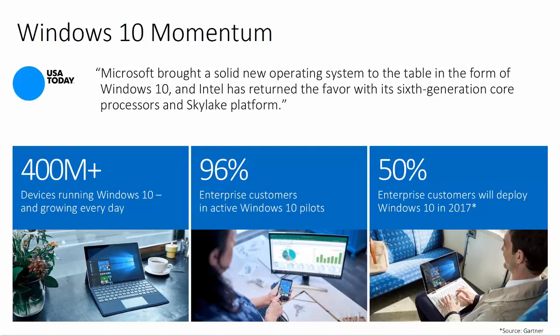Hope everyone's done that. We're finding that most of our customers are embracing Windows 10 much earlier than they had with Windows 7 or obviously with Windows 8. And in this case, we're currently hovering around 96, 97% of our big customers are at least in an active pilot phase with Windows 10. And about 50% of our customers are thinking they're going to deploy Windows 10 in 2017.